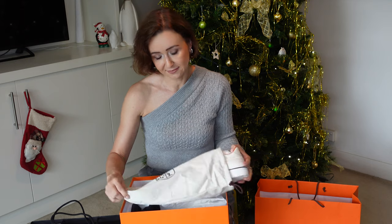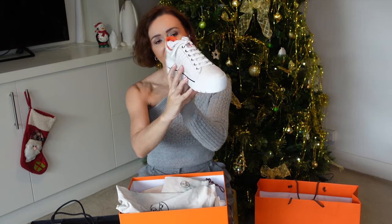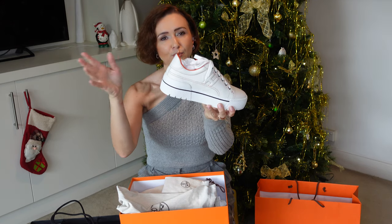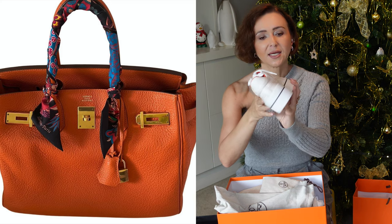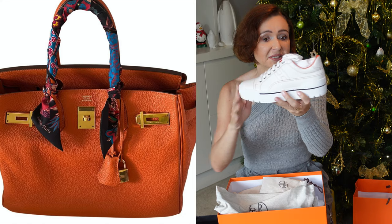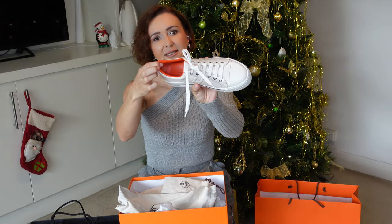I went, and I guess it was only for the color, for these white sneakers from Hermes with this orange stitching. Guys, as you know, I've got the Hermes Birkin in orange color, and I thought this would be really great when I run my errands, like for everyday shoe. Look, the inside is orange.